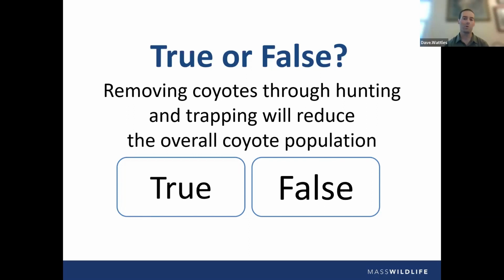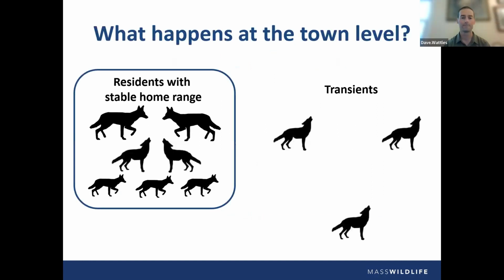Studies have shown that you actually have to remove over 70% of a coyote population year after year after year after year to have tiny incremental decreases in the population over time. So even though we don't have the ability to control coyotes in suburban and urban areas through hunting, it really doesn't make that much difference in terms of the overall number of coyotes we would have on the landscape regardless. And there's reasons for this.